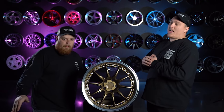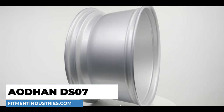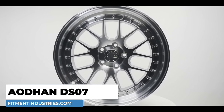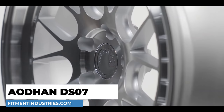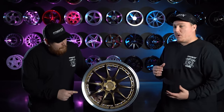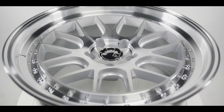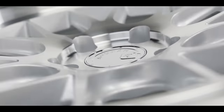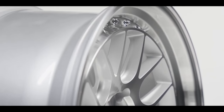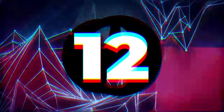All right, up next we have the Adhan DS07. So Adhan making another appearance on this list. What people really, really love about the DS07 is the fact that you do get that multi-piece look. Even though this is a cast wheel, a single-piece wheel, they do have that hardware on there to give it that multi-piece look. So you can get that kind of style without really breaking the bank. Again, that $750, $800 mark, you're getting the wide sizes, you're getting the cool finishes, all that sort of good stuff. The wheel looks really good, and again, that 370Z Genesis market is gonna absolutely love these. So again, another Adhan on the list.